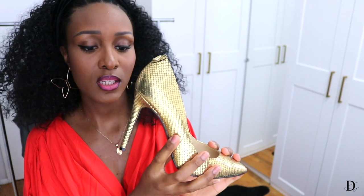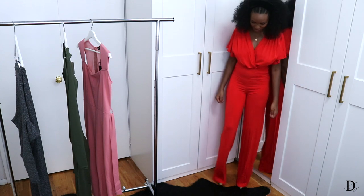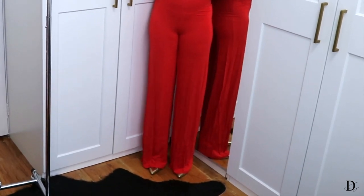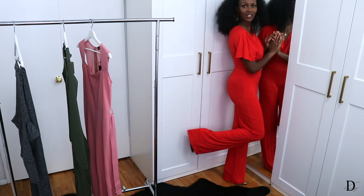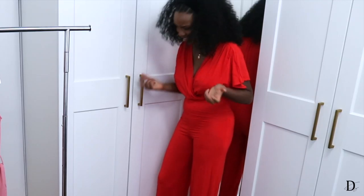These are the heels that I'm going to try on. As you can see, this is pretty much a 4-inch heel. You're going to see how long this jumpsuit really is. I know my head is cut off, but do you see this? I have on my 4-inch heels right now, and this thing is covering most of my foot. That definitely tells you how long this jumpsuit is. This is the kind of length that I'm trying to be working with all the time.